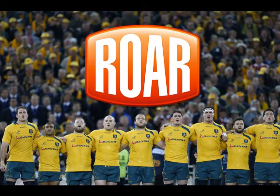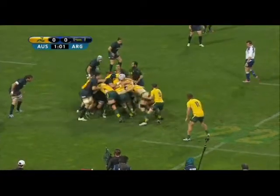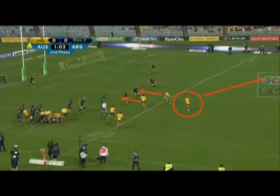Let's have a look at some of the improvements the Wallabies made in their attacking structure against the Pumas on the weekend. Over the last few matches, we've seen the Wallabies working on a structure where Lealifano will take the ball at first receiver. He's got Ashley Cooper outside him and Cooper behind him. That gives the Wallabies three options. Lealifano can take the ball to the line himself, or he can use Ashley Cooper outside him, or he can play out the back to Cooper, who can use the width.